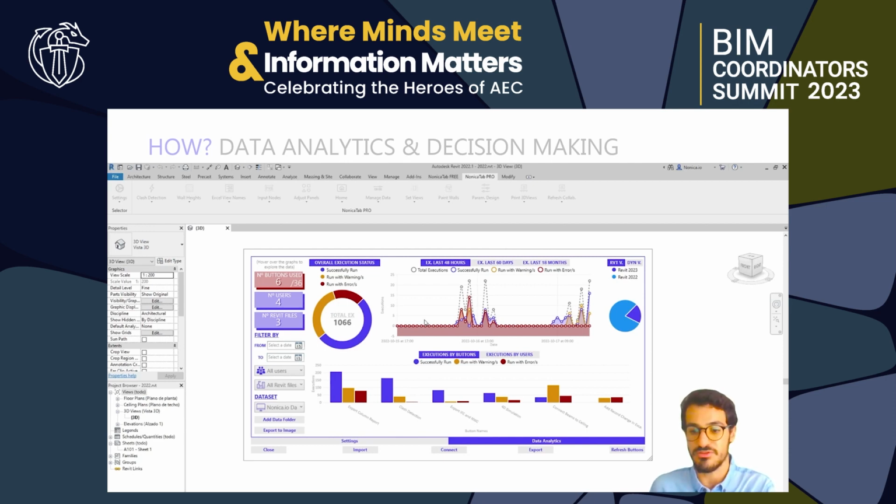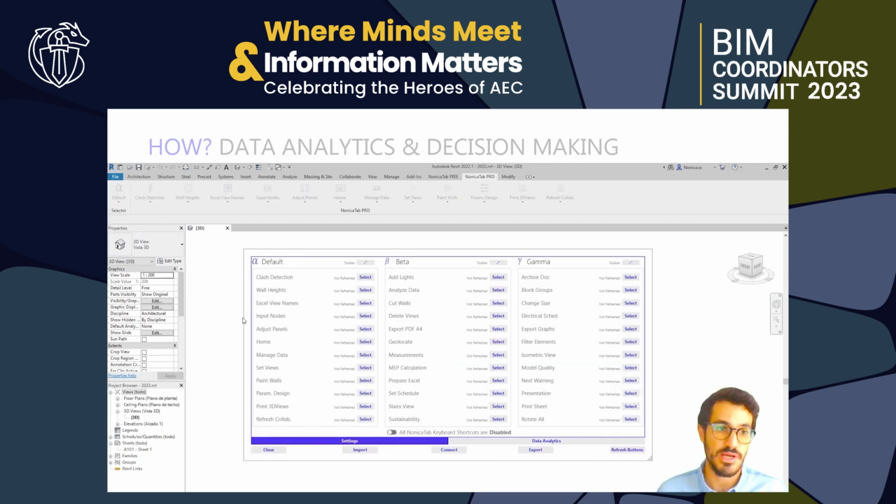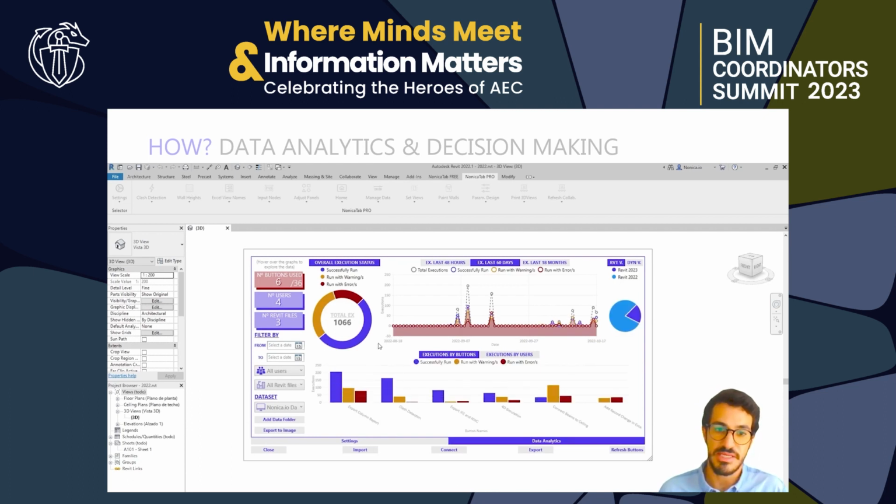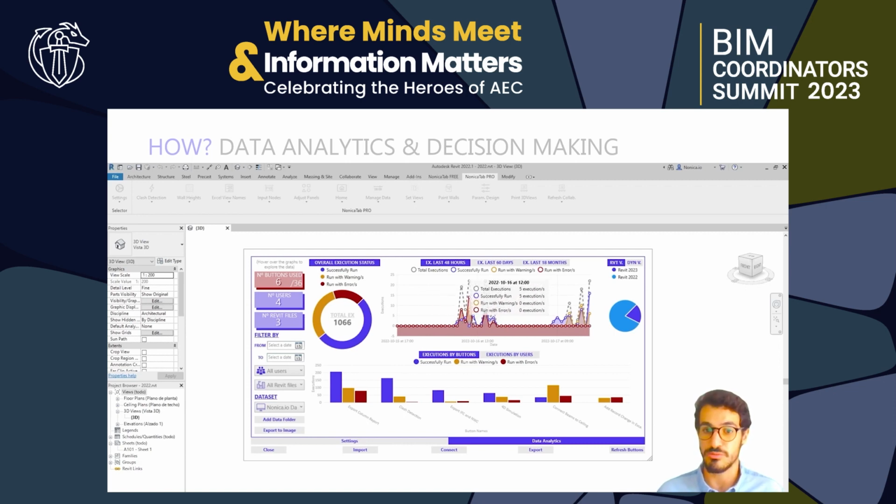So these graphs were well integrated in Revit. This is all built in Revit, so you don't actually need Power BI or Excel to create your own graphs. This is all built and ready to be explored. Basically, we just went into settings and to data analytics. All the graphs are interactive, so whenever you hover over, you see the specific data points of the graphs.